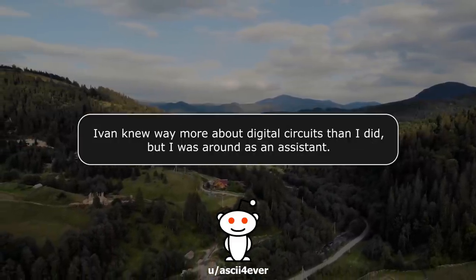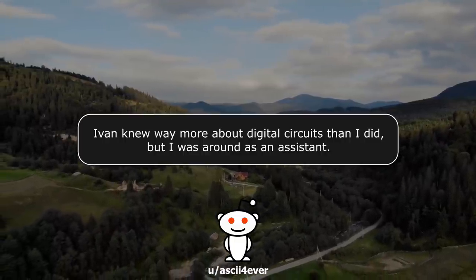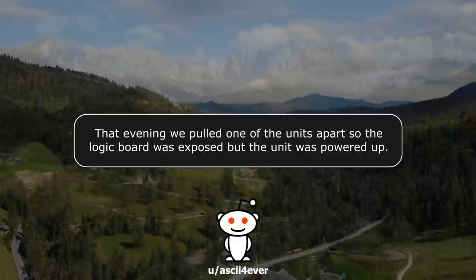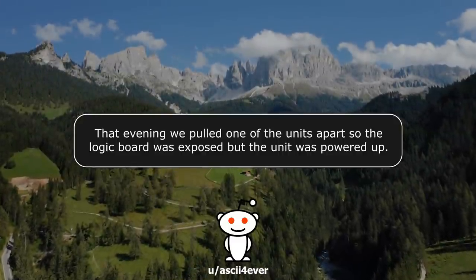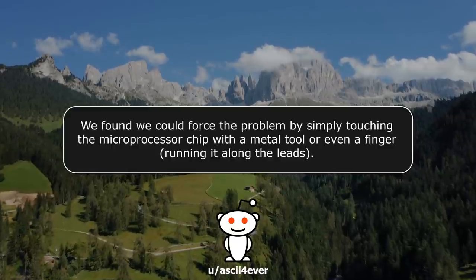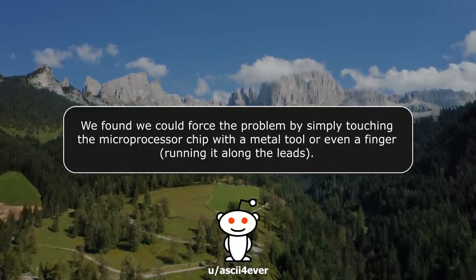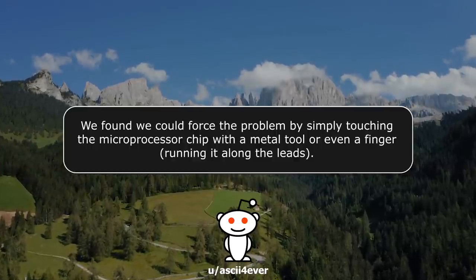Ivan knew way more about digital circuits than I did, but I was around as an assistant. That evening, we pulled one of the units apart so the logic board was exposed, but the unit was powered up. We found we could force the problem by simply touching the microprocessor chip with a metal tool or even a finger running it along the leads.